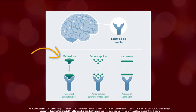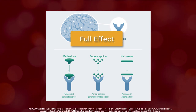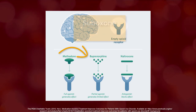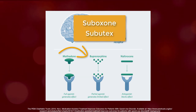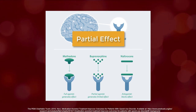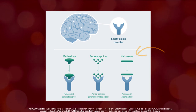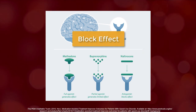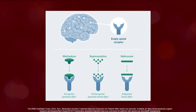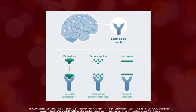One is methadone. Methadone binds to that opioid receptor in the brain and has a full effect on the brain like another opioid. The other one is buprenorphine, or you may have heard of Suboxone or Subutex. Buprenorphine binds to that opioid receptor and it causes a partial effect. And finally, our third medication is called naltrexone. And naltrexone binds to the receptor and it blocks it. So you have full activity, partial activity, or you block that opioid receptor completely. In the rest of the presentation, I'm going to primarily focus on the methadone and the buprenorphine, as those are the ones that folks often have the most questions and misconceptions about.